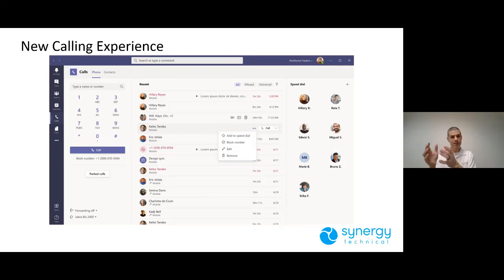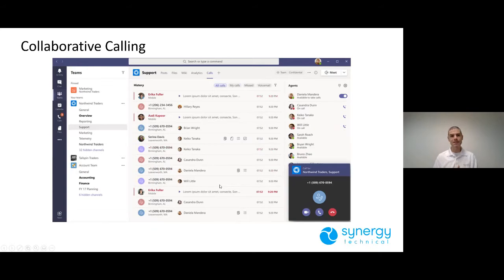Your voicemails are now seen in stream with your recent calls and all that fun stuff. So like much cleaner UI in the actual calling experience. But that's not where I'm really excited. Where I'm excited is this one, collaborative calling.